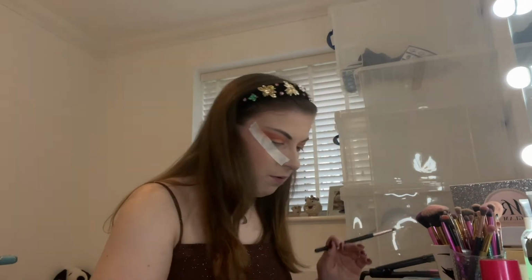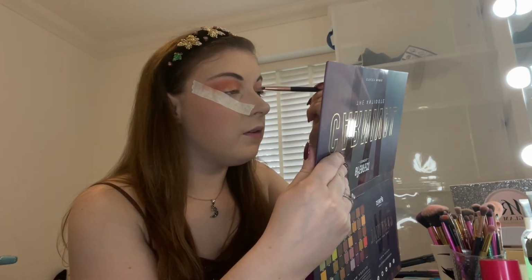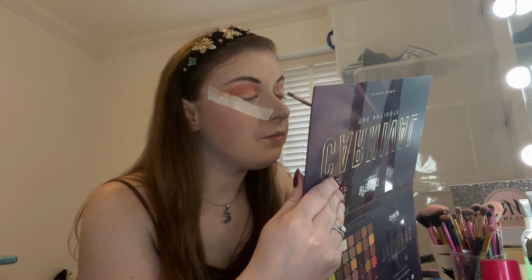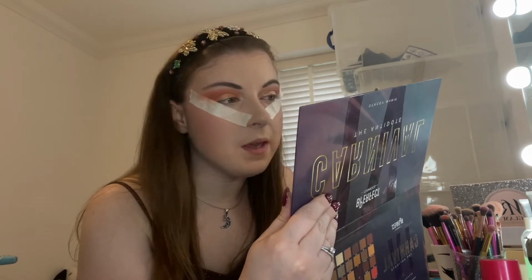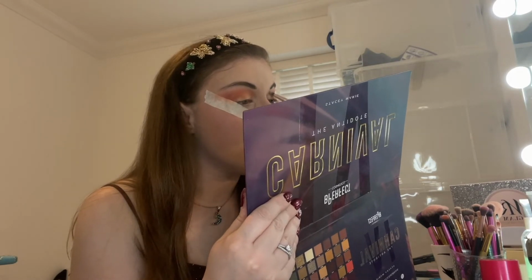I'm going to get my mirror back out. Actually, I'll get this one back out because it's a big mirror. I can see better. So I'm just going to tap that on. This pigment actually, fun fact, I wore this on my wedding day. And that's why I ended up buying it, because I asked my makeup artist, oh, where did you get this pigment? What colour is it? She was like, oh, it's Gatsby. And I was like, oh my gosh.